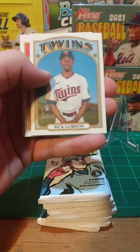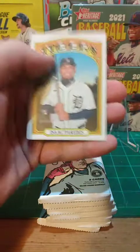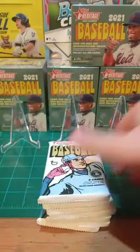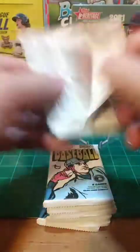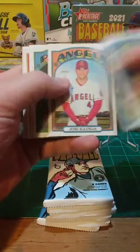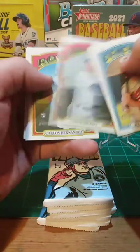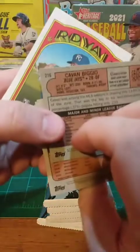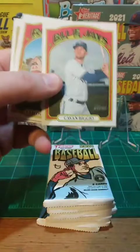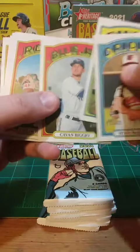You'll see guys that were not featured in the original 1 through 400 set, and you'll see a lot of rookie cards. There's the Jazz Chisholm. You know, 2018, we had the Ronald Acuñas and the Juan Sotos in there. 2019, Tatis, Vlad. So we're hoping there's another guy like that. Now, this is an oddity from the set. The Kevin Biggio card is actually number 216. For some reason, they skipped that one in the 1 through 400. So we'll put that one aside.